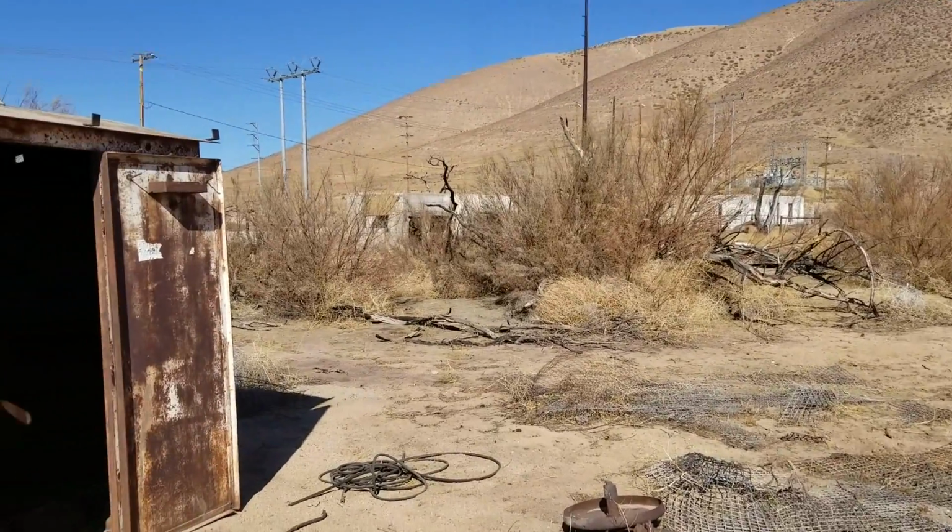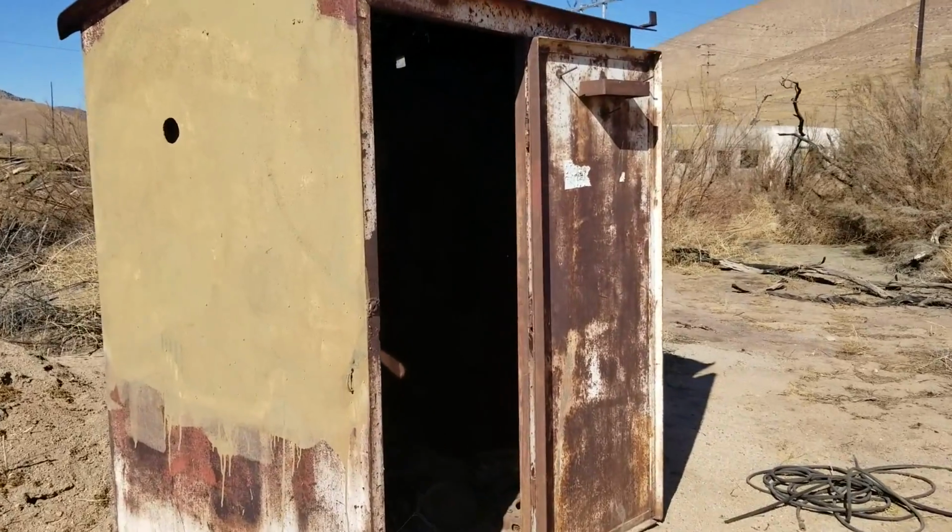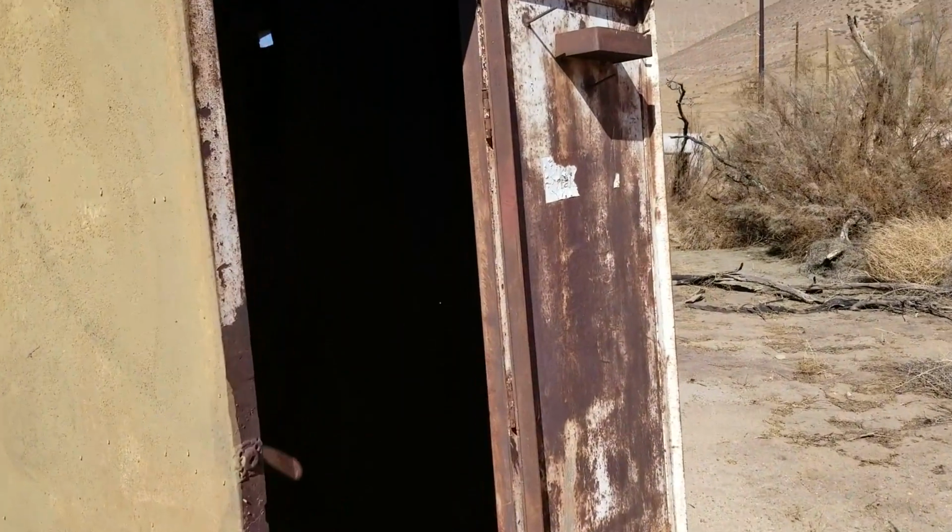Okay, there's a few other old buildings out here we can investigate. Well, I guess it's not really a building, more of a shack. But check this out inside. Look who's been here, you guys.